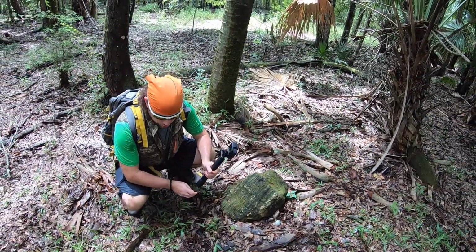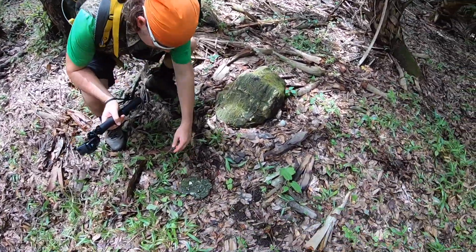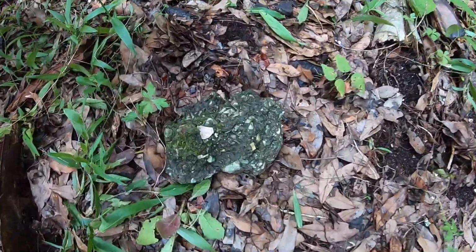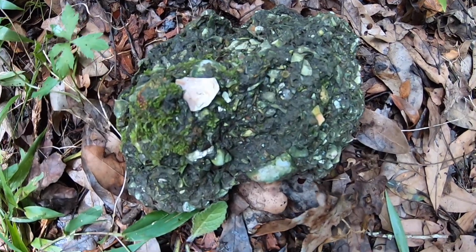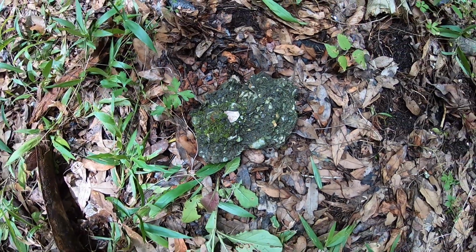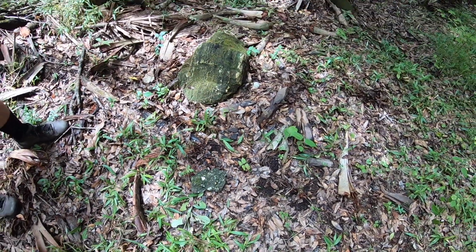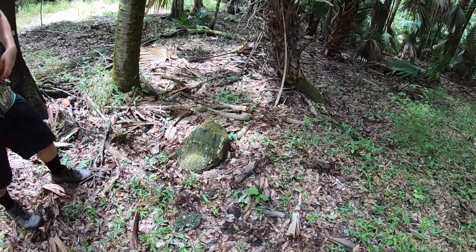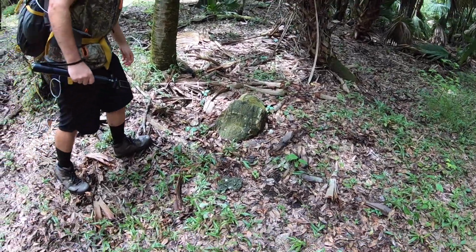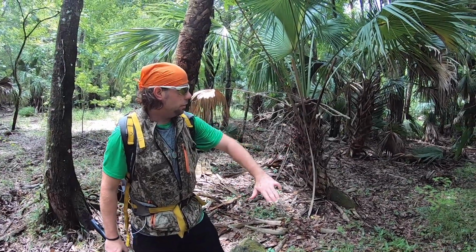Take a look at this here. Petrified shell. Yeah, the calcium carbonate of the shell and the calcium carbonate of the limestone especially, basically what they use to make concrete, or used to make concrete with, so it hardens. So here's the base of the mound.